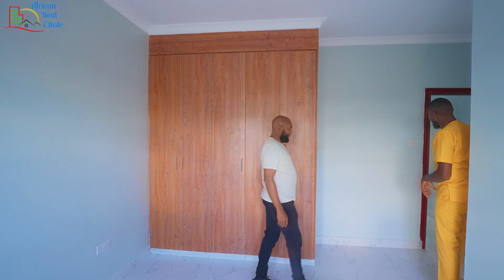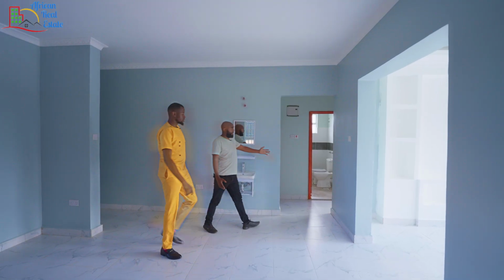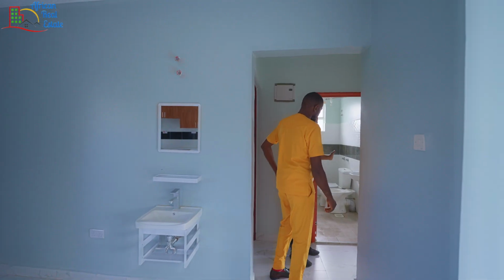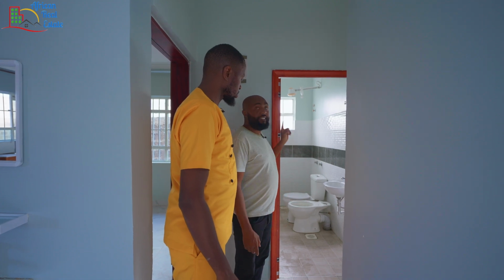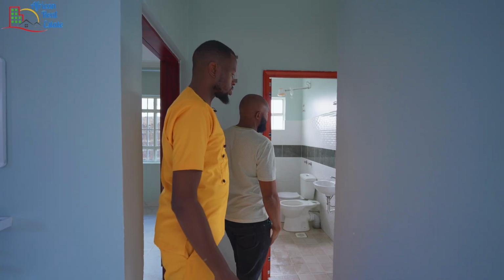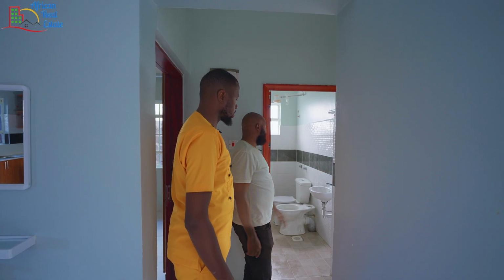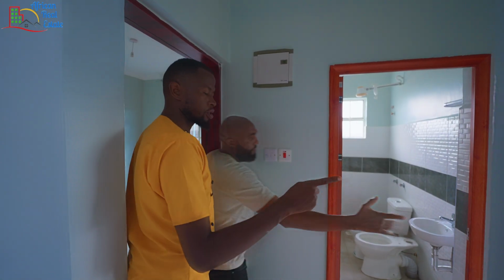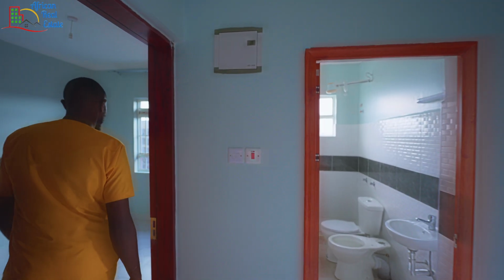Let's see the kids' bedrooms. So from the master to the spare bedrooms. But before we go there, there is a common toilet here. These are standard. Every house has got a common toilet. It could be arranged differently, but it must have one. This is for the visitors. On this side now we have one bedroom for the children, and we have another one here. That one is not en suite, but they can use this one. But this one is en suite.